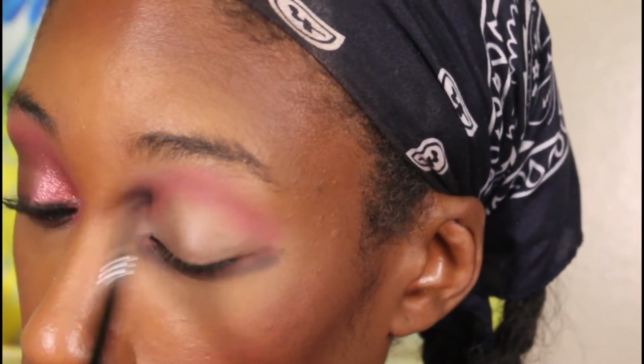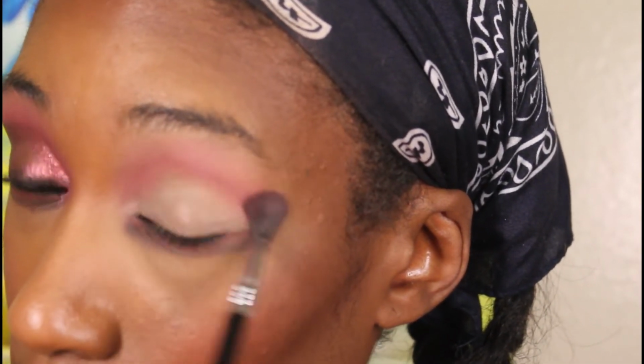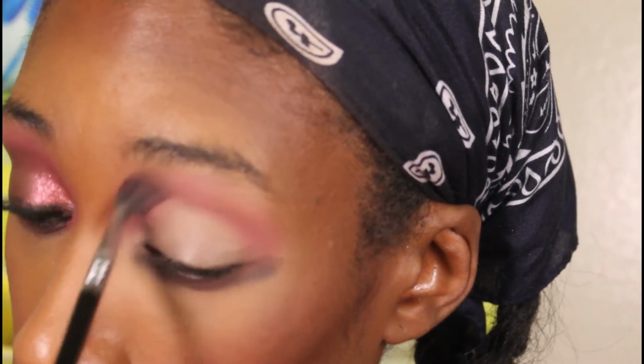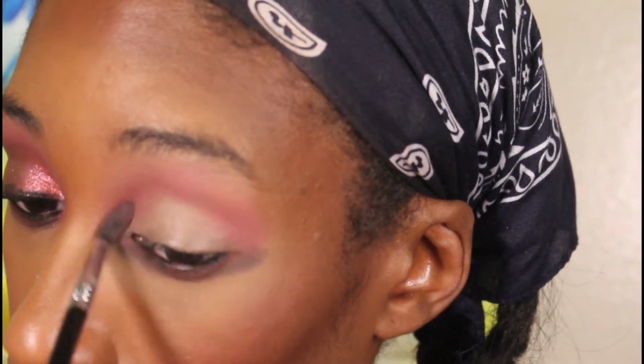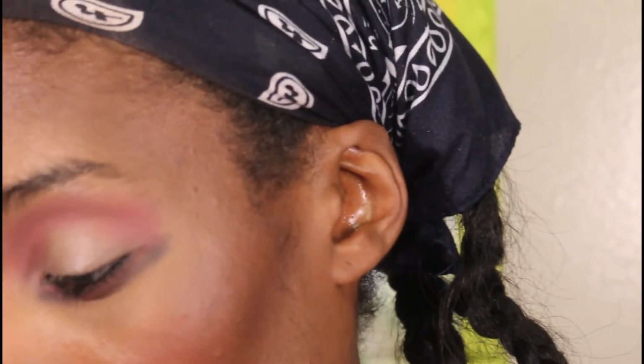I just dusted this up there nicely. I thought it was a nice color, and I thought it'd be a nice color to start off with. So you have a light to darker kind of gradient going on when it comes to the crease. So again, that's why I put this at the very top. I'm liking how this color is looking, and this is a Sigma E33, the Detail Diffuse Crease Brush.